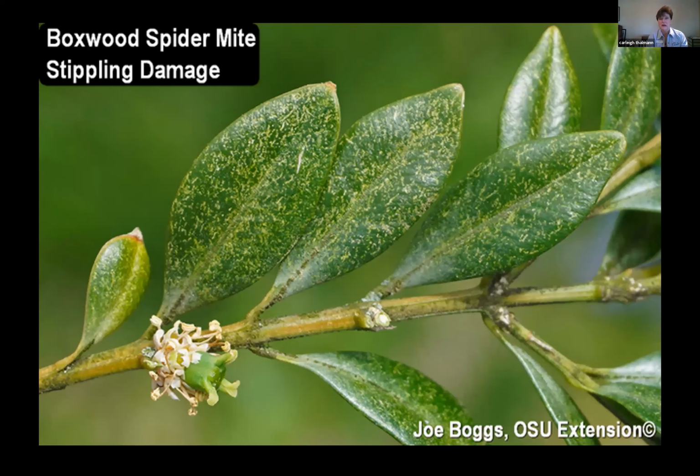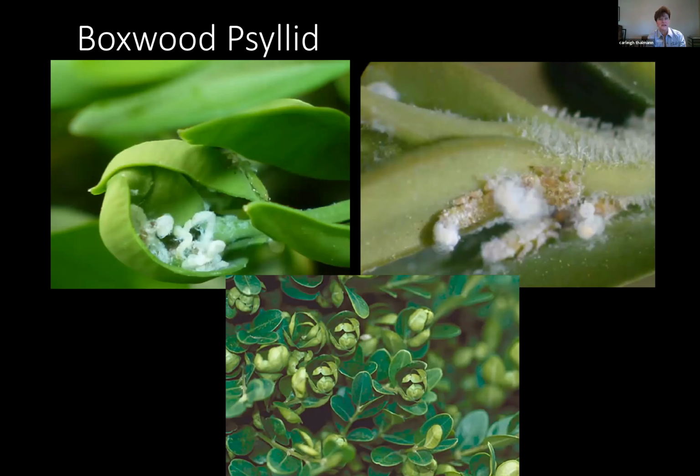This is what spider mite damage looks like, and it's called stippling, just little yellow dots all over. And we're seeing more and more of this on the boxwood, especially with the hot, dry summers we've been having. And another photo of that. And then this is psyllid. We've had psyllid for many, many years, and it causes that cupping of the tips. And using the same systemic insecticides will take care of this as well as the boxwood leaf miner.